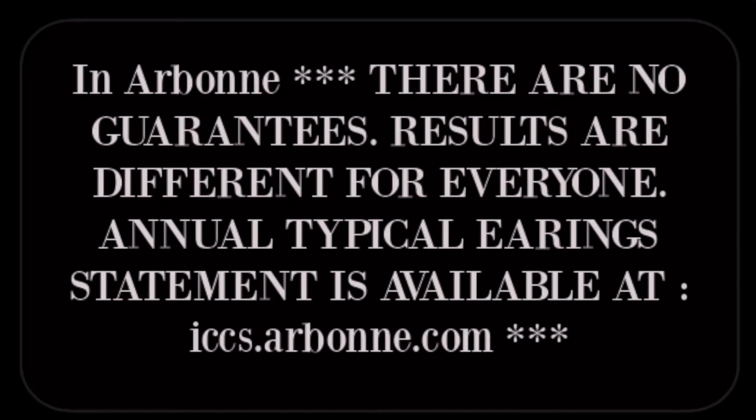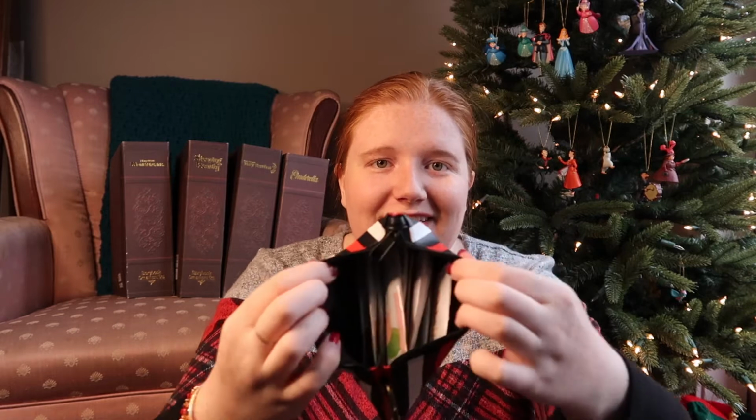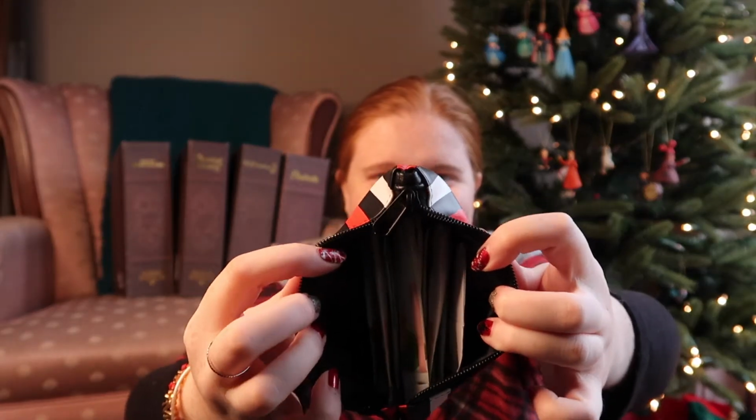Next little baggie, again in the trio from Hot Topic. We have in here, you guys see that? I hope you can see that. These are fizz sticks from Arbonne International, which is the business that I work in.